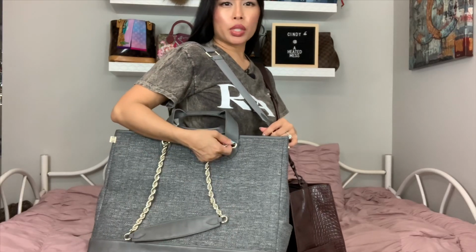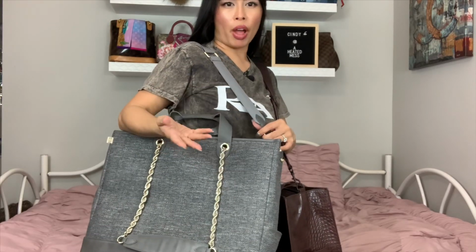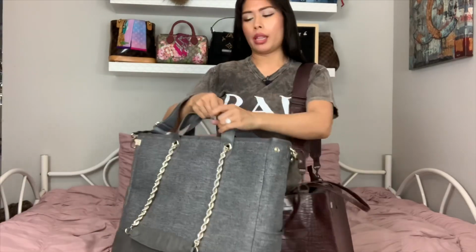And if you never use this, you can remove either or both if you just want to use it as a top handle. That's what's great about this: you can carry it as a top handle bag. If you want to just hold it like that, you can use it as a top handle because it has these short top handles here, and then it hits right below my calf, I'd say.